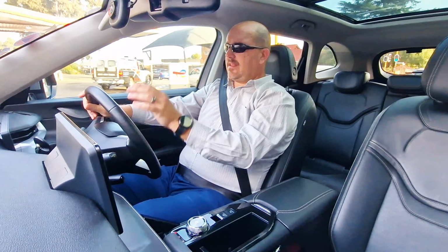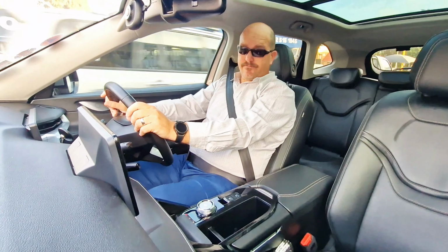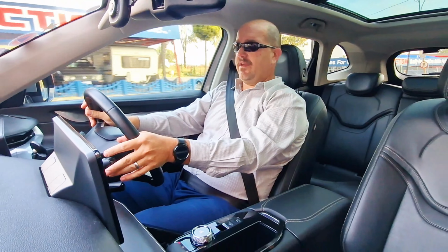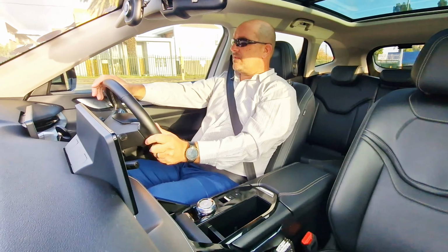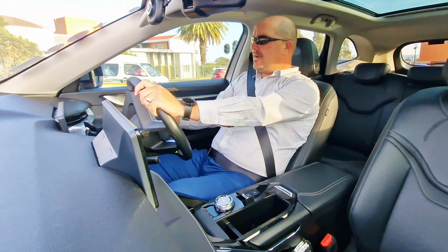I don't like that. It irritates the living crap out of me. However, having said that, I don't drive a mountain pass every day. I don't drive curvy roads every day. So that's not that much of a deal for me. I use my cruise control, and I have always used my cruise control every single day of my life.